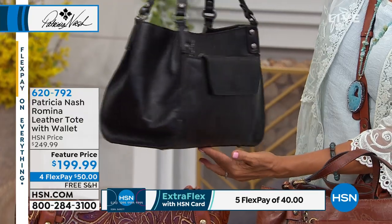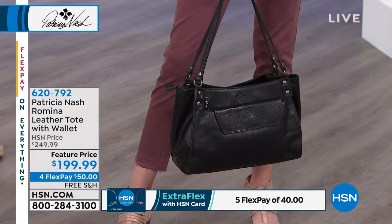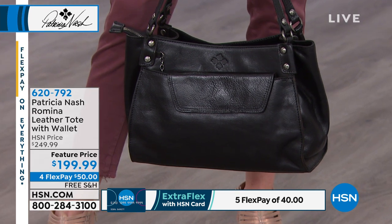Think this is me too. Beyond. In this style, I really do too. And this is your wallet. And again, it's attached. Can we take this off? Yeah, sure can. You absolutely can take it off. And you can see, look at the gusset on that when it's stuffed.